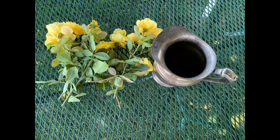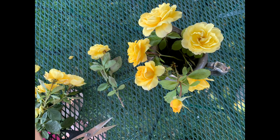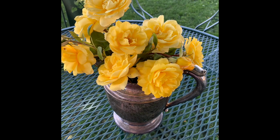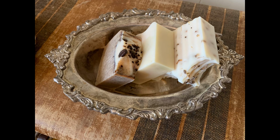The little silver pitcher that I thrifted in one of my recent videos, I cut some fresh roses from our garden and arranged in that, and it just was an instant source of pleasure and beauty for our home. So any type of silver containers that you can use for flowers or as a serving piece. I've used different metals, like in the bathroom, I have a little silver tray that I put our soap on.